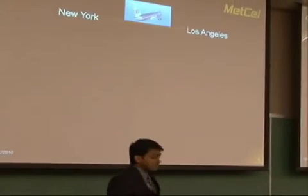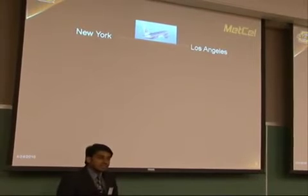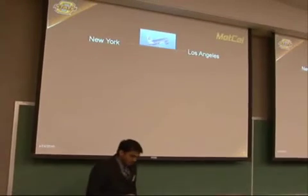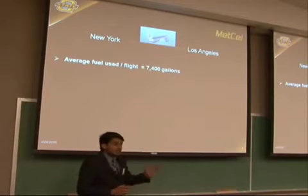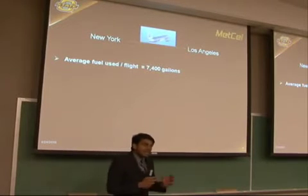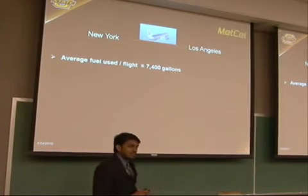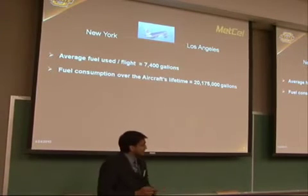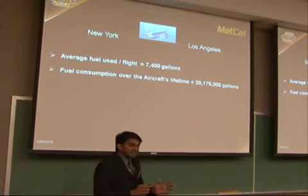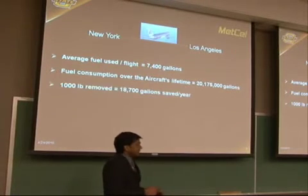By analyzing these, we can reduce the fuel, replacement, production, as well as the depreciation cost. Let's take a realistic example. Consider a flight going from New York to Los Angeles, say a Boeing 767. American Airlines predicts that it takes about 5.5 hours to go from New York to LA. In that event, the aircraft consumes approximately 7,400 gallons of fuel. An average lifetime of an aircraft is 20 years, so over the 20 years, the aircraft ends up consuming over 20 million gallons of fuel.